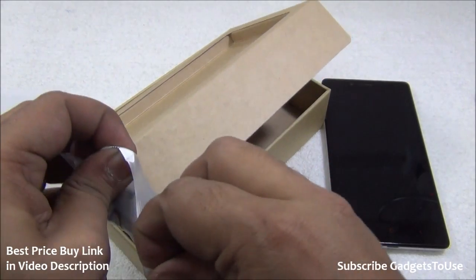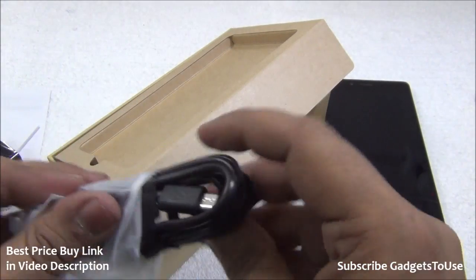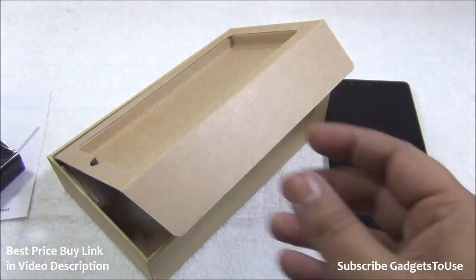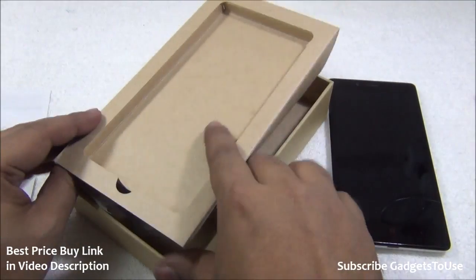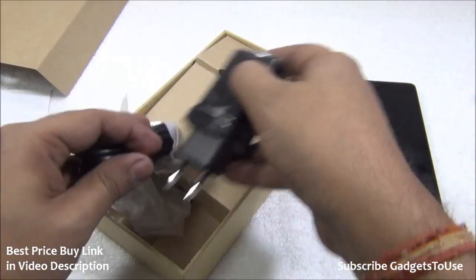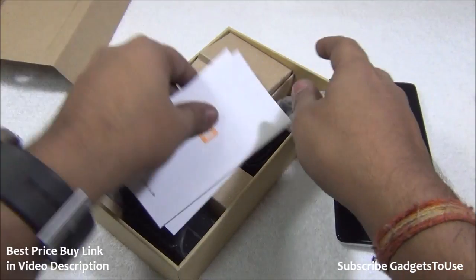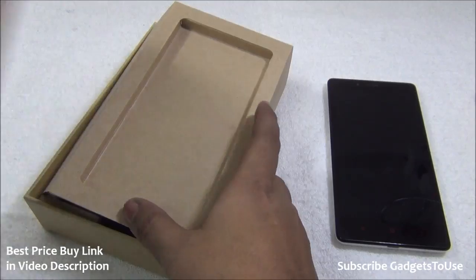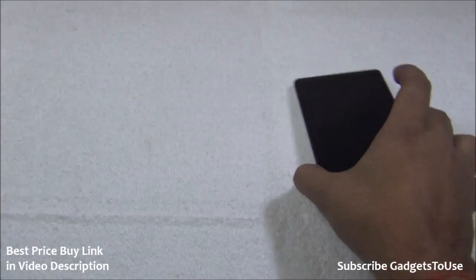And then you get a micro USB cable for data syncing and charging, and it is a standard one, a good quality one, I would say. Good. And that's it. There is nothing else inside the package. Just like every other Xiaomi device, there are no headphones included with this phone, so you will have to buy them separately. So let me just keep all the package aside for a while and let's take a look at the Xiaomi Redmi Note 4G.